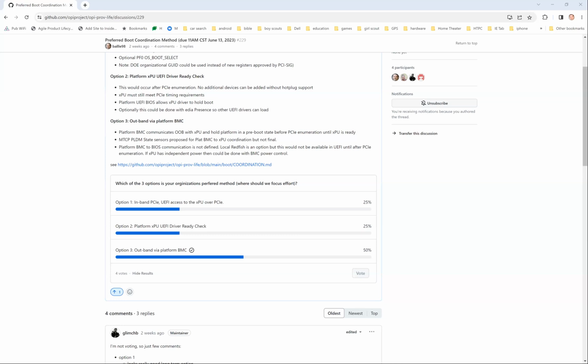But the reason I talk about the platform BMC is, if the XPU is sharing power with the server, if it's getting power from the server's power supplies, it implies to me that there is a BMC involved on the server. So you consider option number 3, you could have a platform BMC on the server and no BMC on the IPU or DPU. Correct. And everything we discussed for option 3 would still apply? Yes.